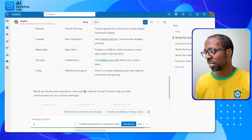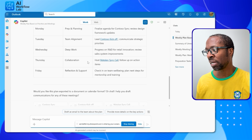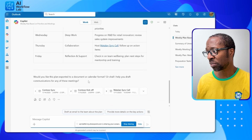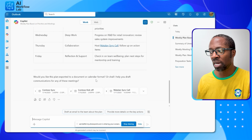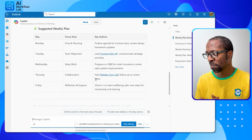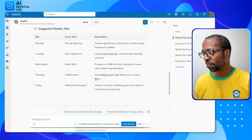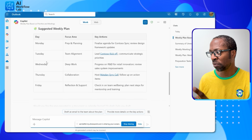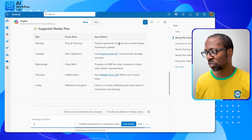And not only does it give me that high level plan, but I can go a bit further. I can copy that plan into a calendar format or into a document. But you can see how I already feel a bit more comfortable. I know where I am. I know what my week looks like. Wednesday, progress on projects, etc. So it gives me the day, the focus area, and the key actions to follow up.